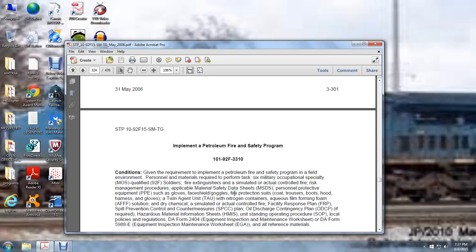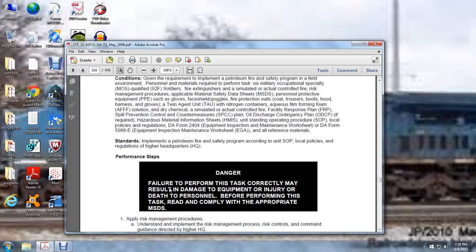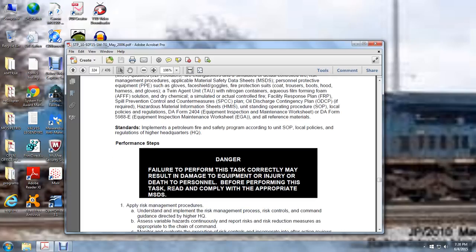contingency plan, if then required hazardous material information sheet, unit standing operating procedures, local policy regulations, DA Form 2404, equipment inspection maintenance worksheet, DA Form 5988-E, inspection maintenance worksheet, and all reference material, standards, implementation, petroleum fire and safety program according to standard authorization procedures and local policy regulations at higher headquarters. Failure to perform the task correctly may result in damage to the equipment or injury or death to personnel.